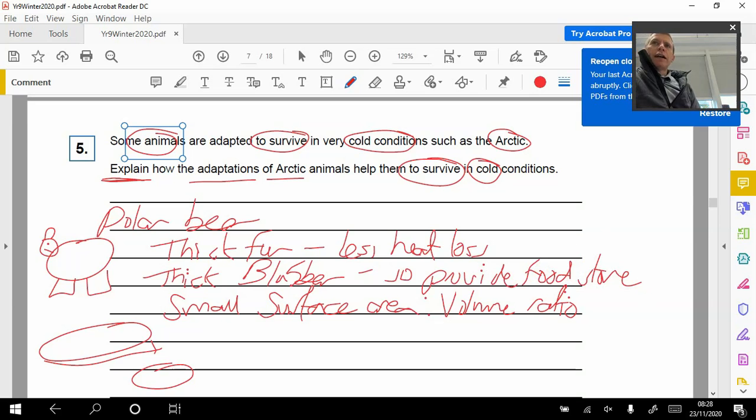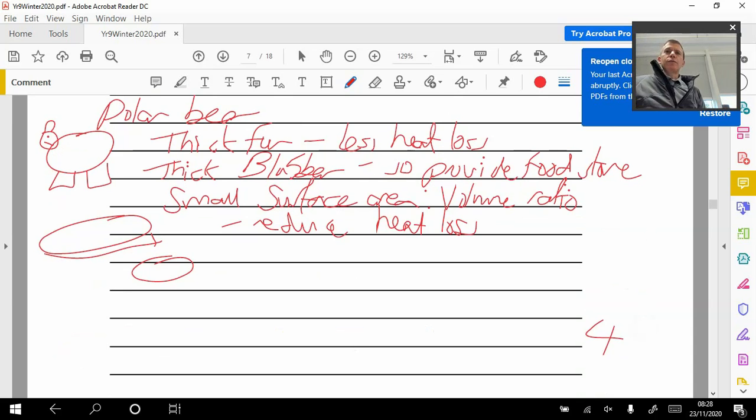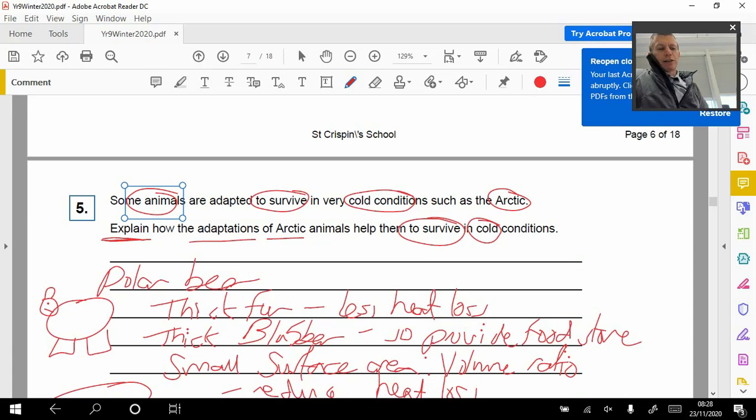And small surface area to volume ratio, how does that help? Also, I'm going to have to go with it, it's also going to help reduce heat loss. But where I can, I'm going to try and avoid saying the same things. Anything else I might want to add in? Well, let's just recheck the question. It says to survive in very cold conditions such as the Arctic. Well, it is just this general survival.